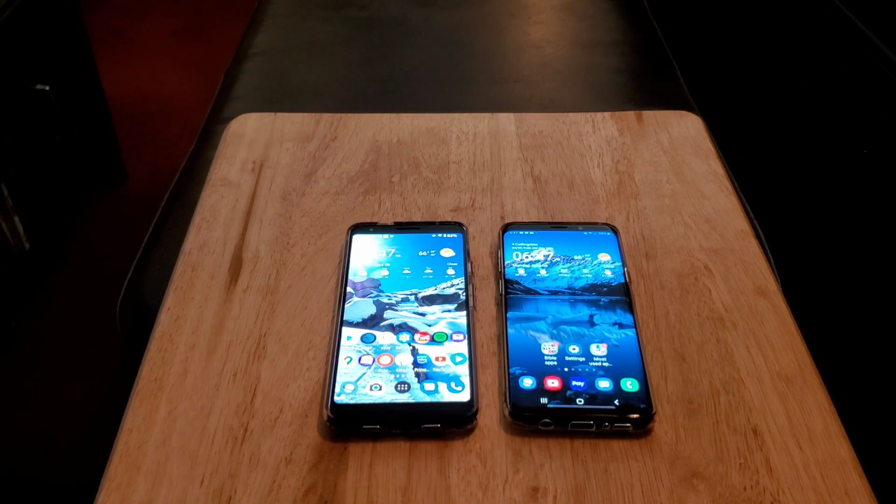Now, how are both fingerprint sensors and which one's better? In my opinion, I say even because both of them are excellent. They're 100% accurate and they're both super fast. So they're both even when it comes to fingerprint sensors. You can't go wrong with either.